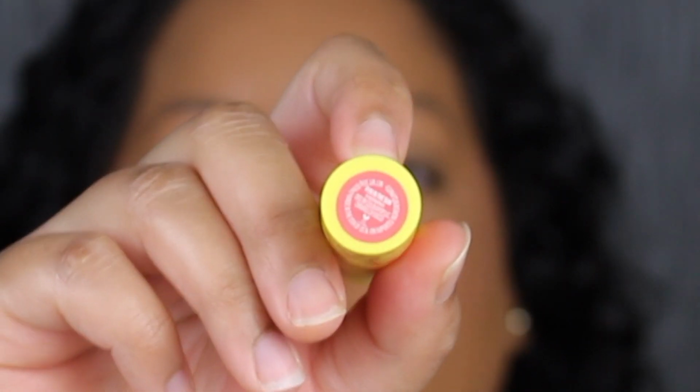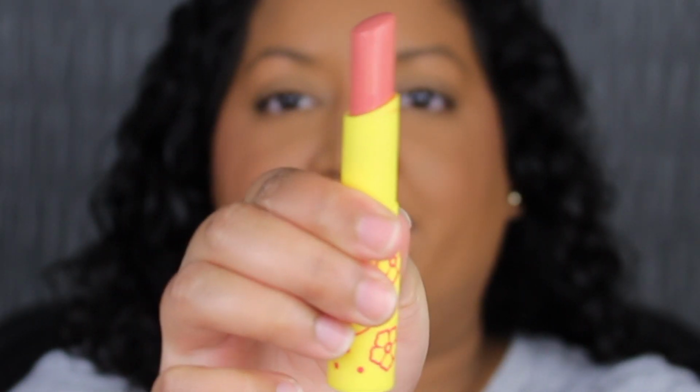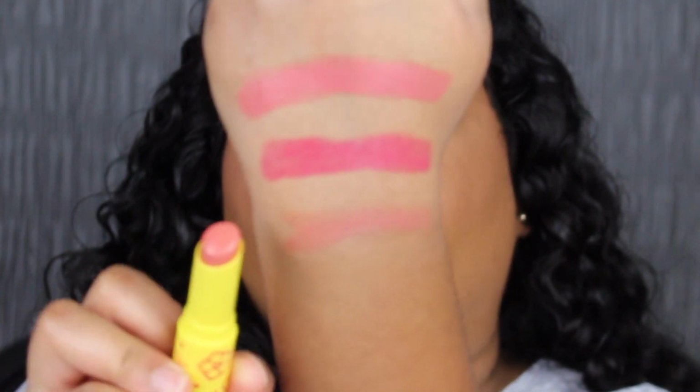The last shade is called Fun in the Sun. Again, really beautiful neutral shade. Fun in the Sun is described as a peachy nude. Ooh, I think this one might be too light for me. This scent smells like bananas, like those Runts banana candies. That's what this smells like. This one smells really good. The other two didn't smell that great.